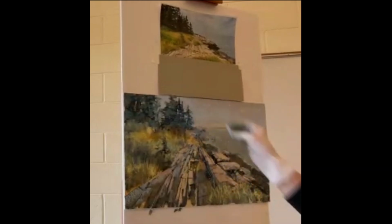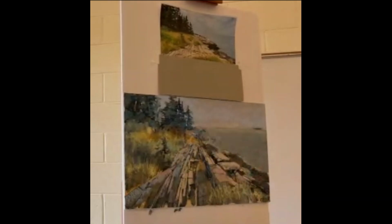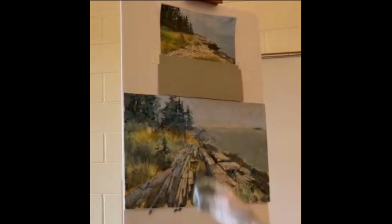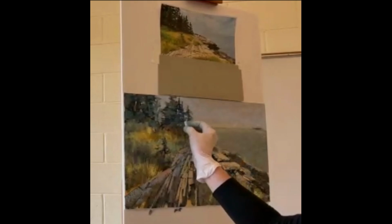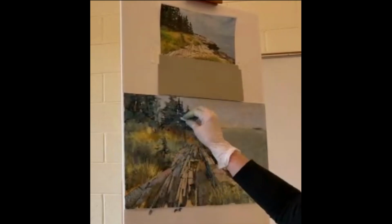So right now, I want to get a lot of these sky holes in those trees, because I think it's important to have spaces by them that will allow your eye to move back and forth. So try to get a little bit more of that opened up.